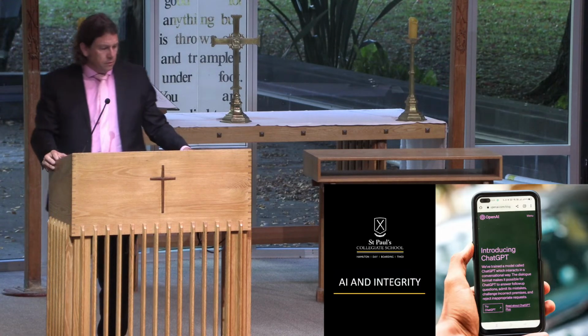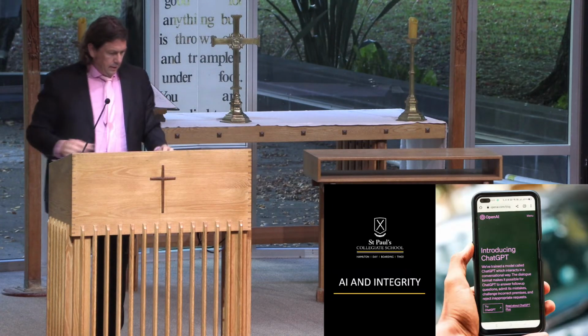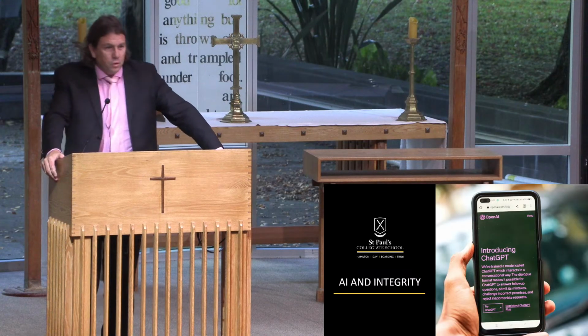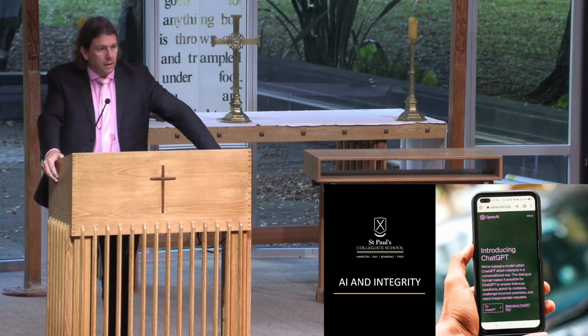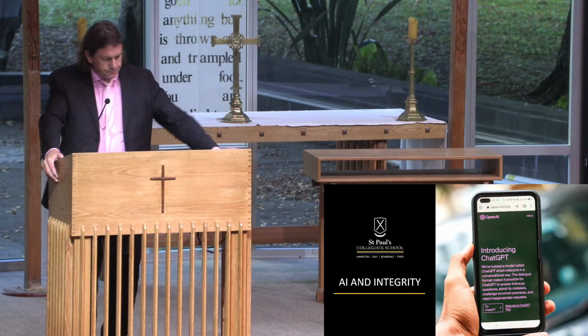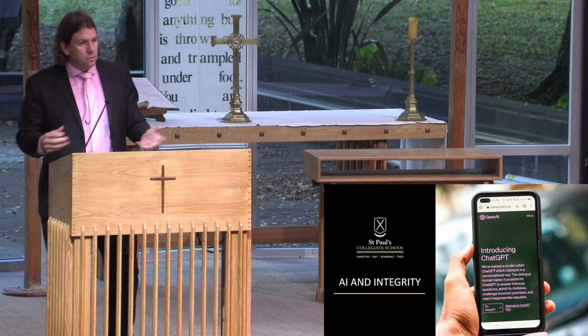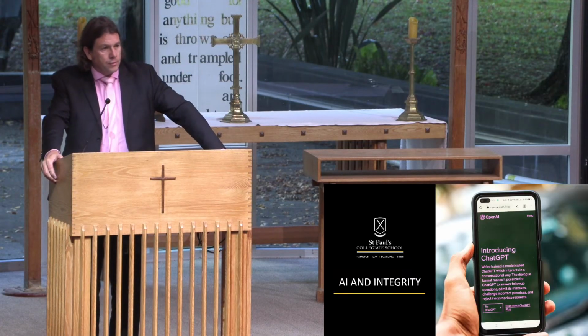Yeah, good afternoon. One of the latest developments in generative AI in workplaces, schools and obviously tertiary institutions is how to balance usage for equity purposes, and certainly how to teach students when it is appropriate to use AI and when it's not.